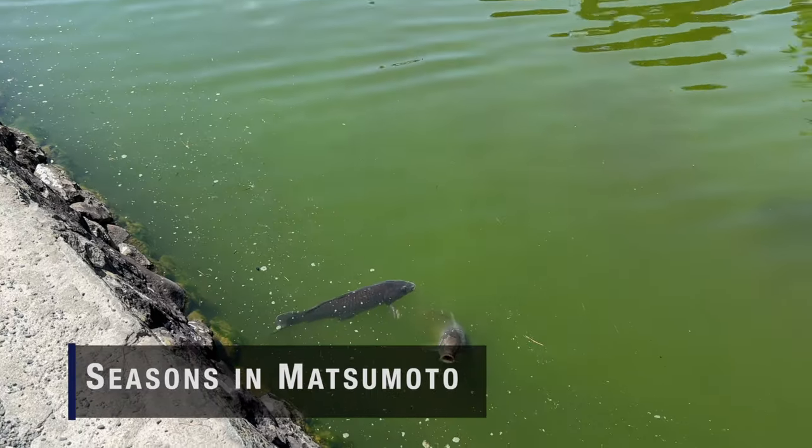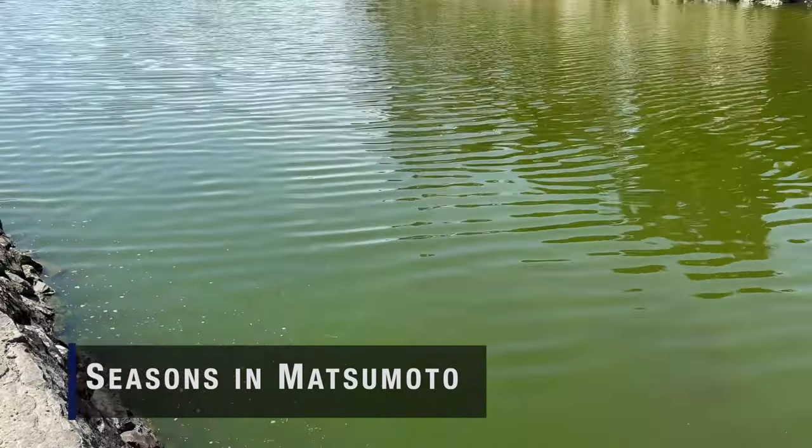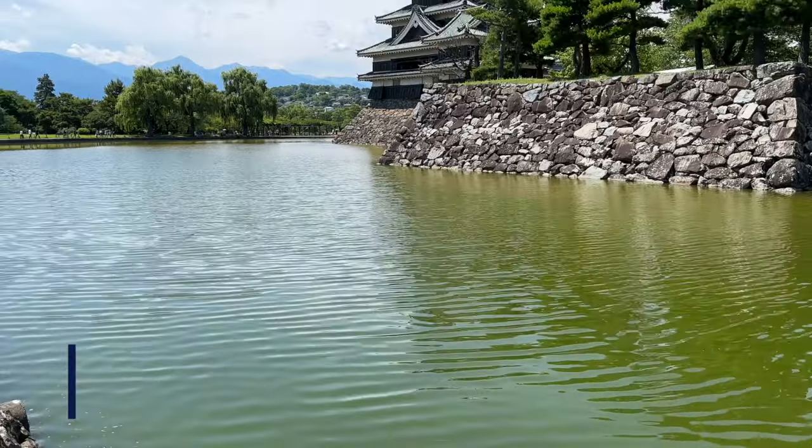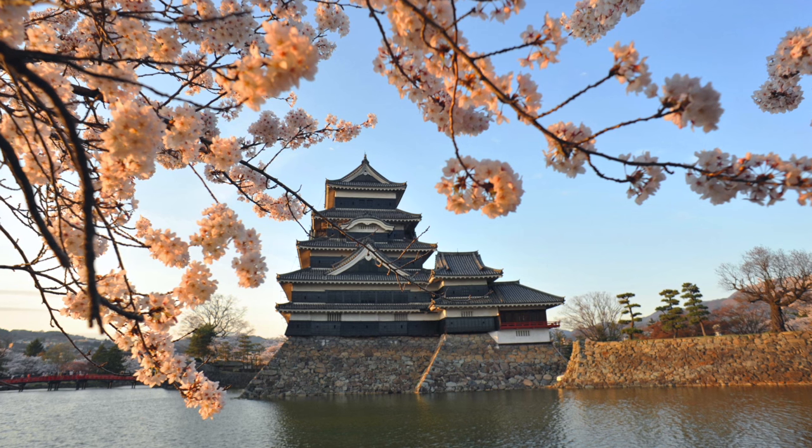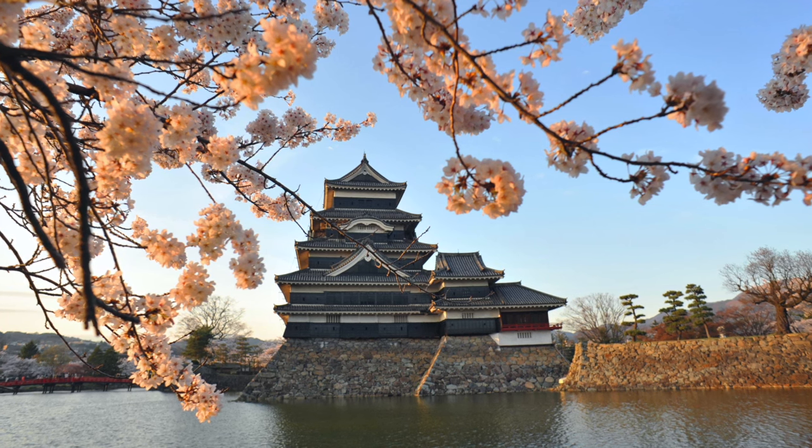Seasons in Matsumoto. The springtime is the most popular time to visit Matsumoto as the mountains are snow-capped and cherry blossoms abound, especially near Matsumoto Castle. The cherry blossoms usually bloom from mid-April to the beginning of May. Of course, check the forecast, as that can change.